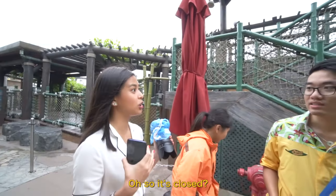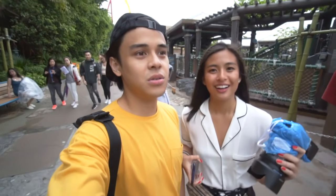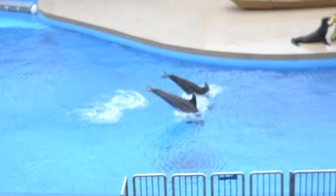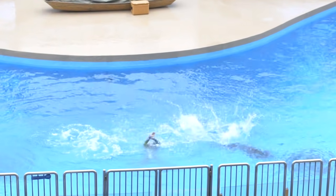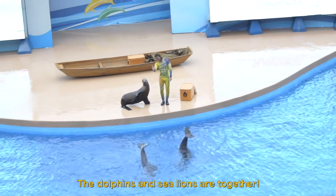It's now only open for the annual pass for the past year. Oh, so it's closed? Yeah. I'm sorry. It's closed! Yes, Mine Train tayo! But first... Cute! Nagsama yung dolphin, tsaka yung sila.